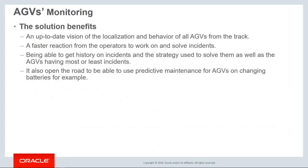In summary, the solution benefits: an up-to-date vision of the localization and behavior of all the AGVs from the train, a faster reaction from the operator to solve the incident, a full history of the incidents and the strategy used to solve them, as well as of the AGVs having the most or the least incidents. And it also opens the road to being able to use predictive maintenance for AGVs on charging batteries, for example.